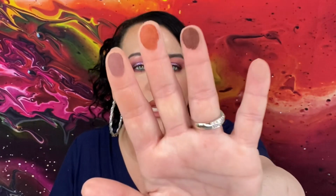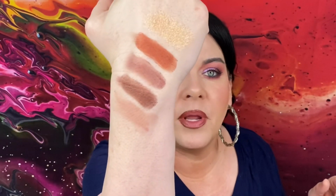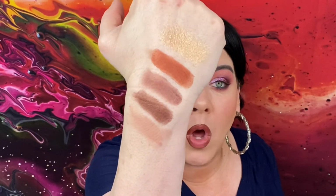Ooh, these are nice. These are really, really nice. Okay, so here's just 4 shades. I just want to see what the quality is like. Yes, for Milani, and this is in the drugstores. This one here is a little light. This is beautiful. I get so excited when it comes to makeup. So I'm really impressed with this so far for being my first box.